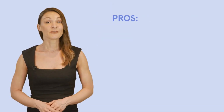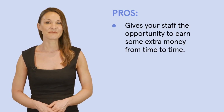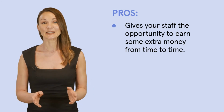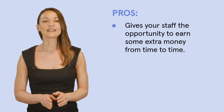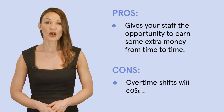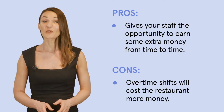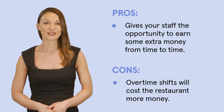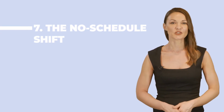Overtime shifts give your staff the opportunity to earn some extra money from time to time. If they're available to work, they can help cover an unexpectedly busy shift in a pinch. Keep in mind that overtime shifts will cost the restaurant more money, so use these sparingly to avoid overspending on your labor budget. Option number 7, the no schedule shift.